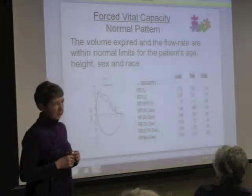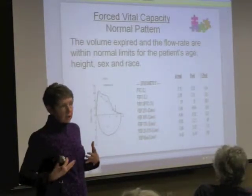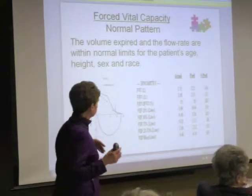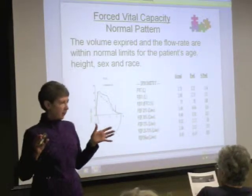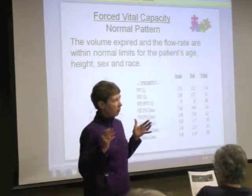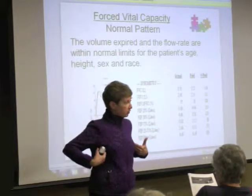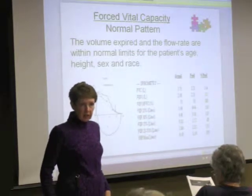Your height. Taller people generally have bigger lungs than short people do. Sex. Men typically have a little bit bigger lungs than women do. And race. Of the races, Caucasians have the biggest lungs. And the reason for that is most Caucasians carry their height through the trunk of their body. So they actually have bigger space to put lungs. Caucasians tend to be shorter through their legs.